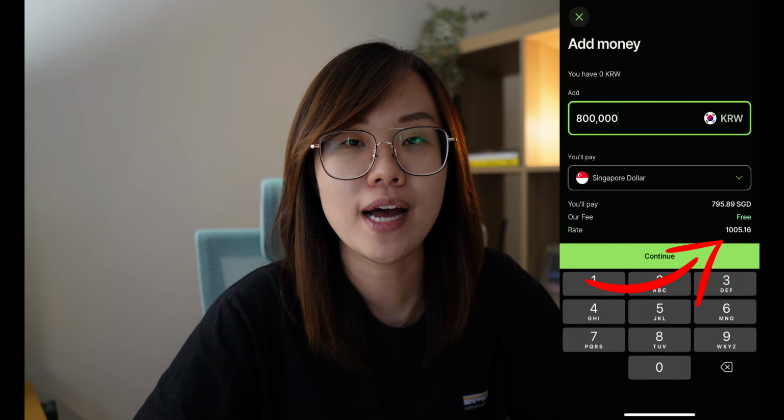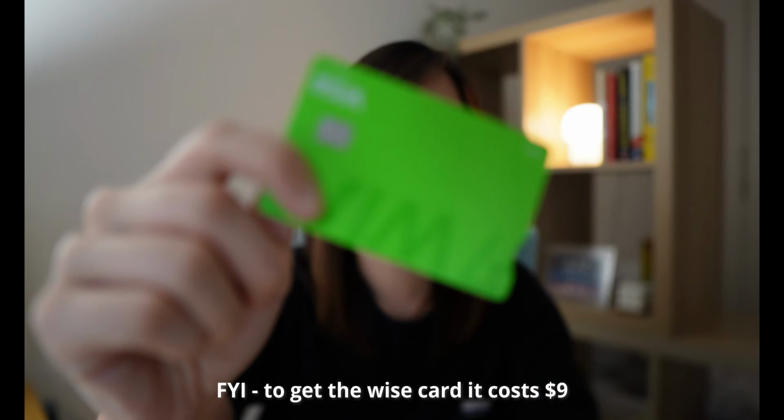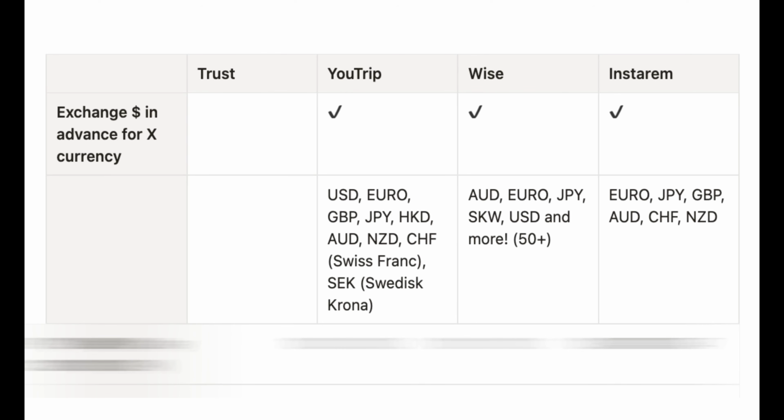Lock in the rates in advance where you can pay in SGD, lock in and change for South Korean won on the app itself. And when you travel overseas, all you need to do is just use the Wise card over there and you'll be spending in the South Korean won that you have in your Wise account. The only platform that lets me change South Korean won in advance is Wise. However, YouTrip and Instagram also offer different currencies on their platforms for you to change in advance.